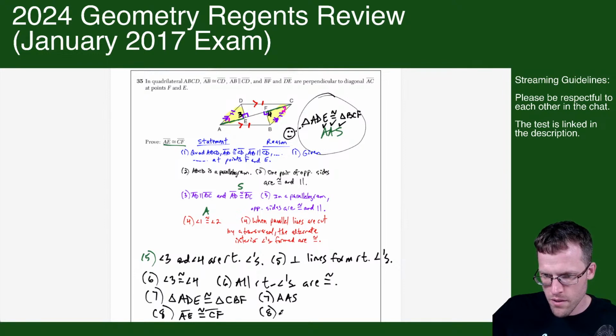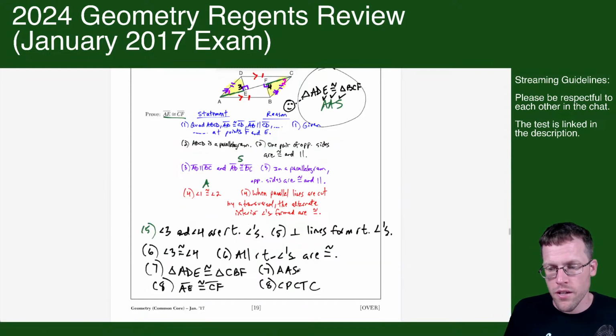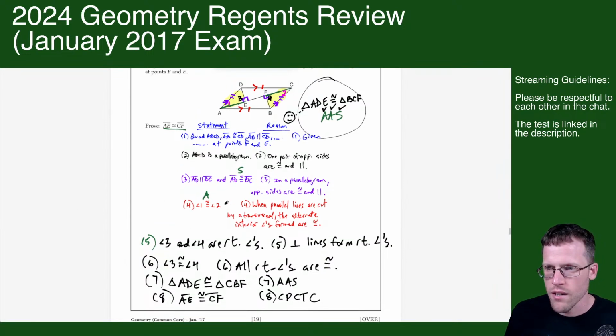Because CPCTC: corresponding parts of congruent triangles are congruent. If you don't think you're going to remember those letters, just remember constipated people can't take craps. That you won't forget. Okay.